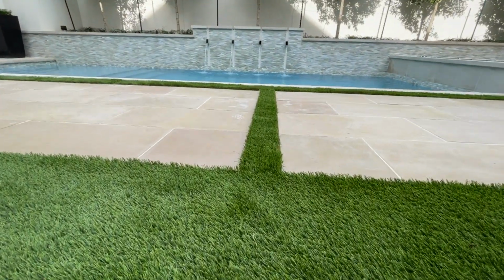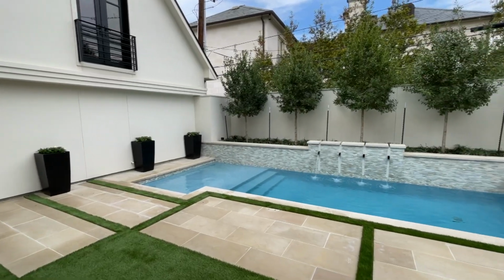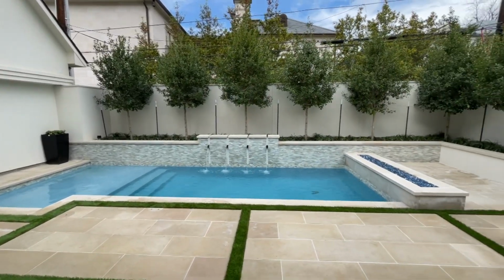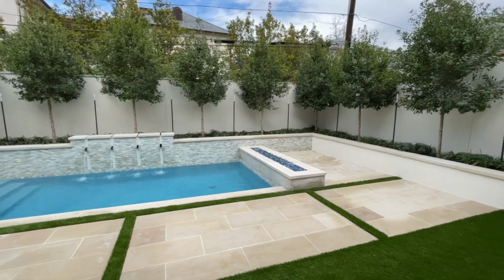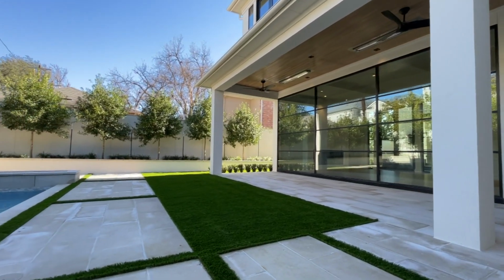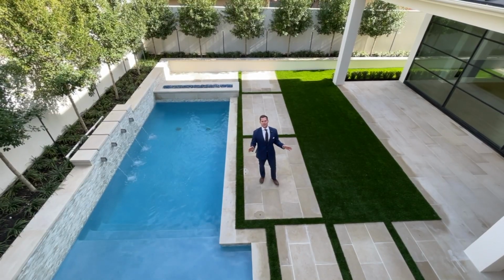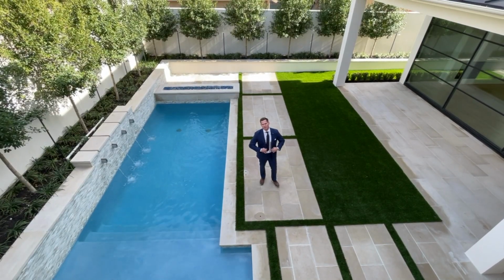Plus, you have a mix of artificial turf and Luder's limestone. You have a surrounding stone wall with detailed accents and plenty of trees providing lots of privacy. Plus, you got a killer outdoor surround sound system. Now this is luxury living. Who wants to go for a swim?